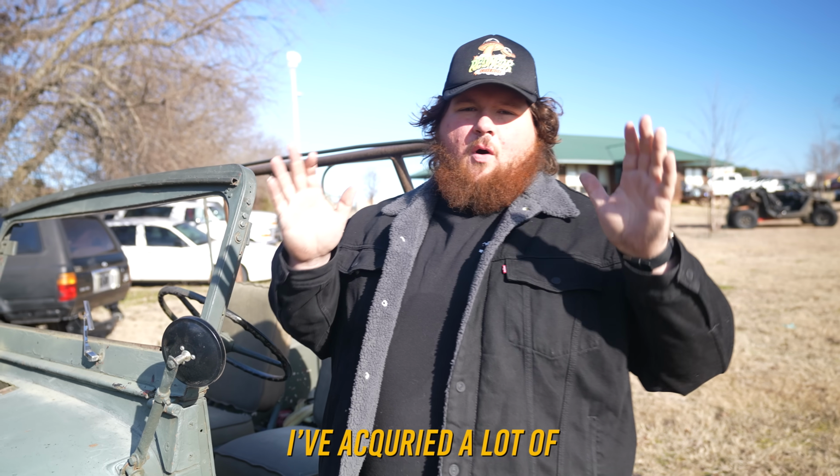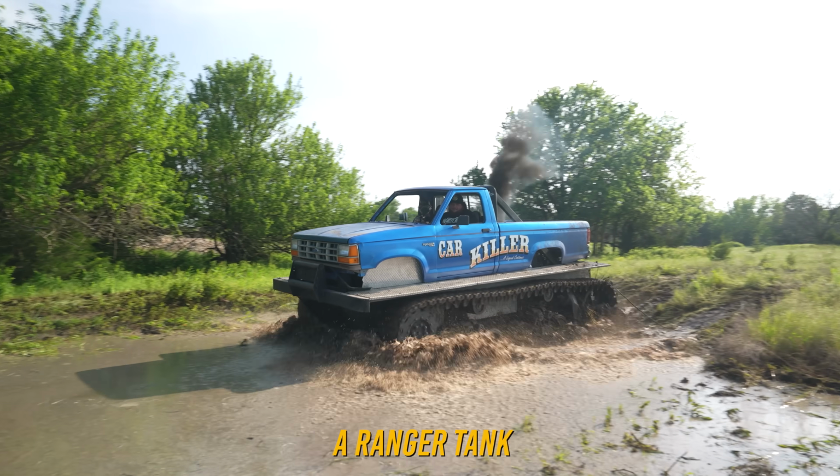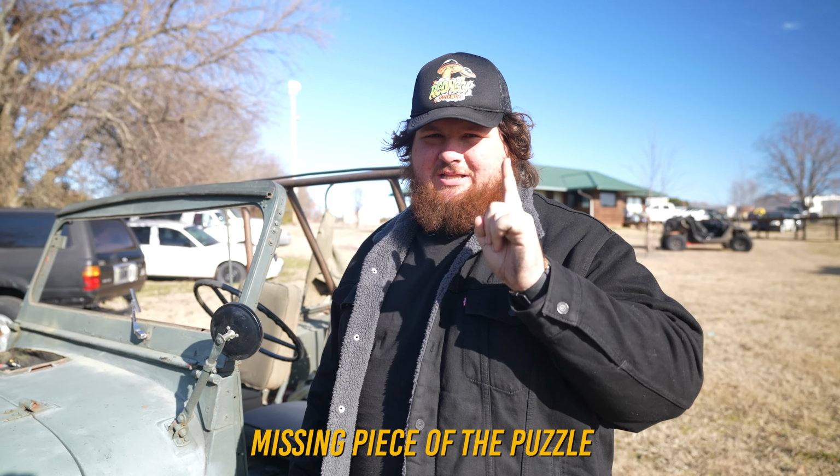Guys, over the years, I've acquired a lot of different military vehicles. For example, I've had a 6x6 Army truck, a Ranger tank, a Jeep, a Humvee, a lot of really, really cool military vehicles, but there's always been one missing piece of the puzzle.